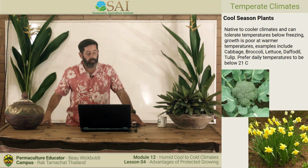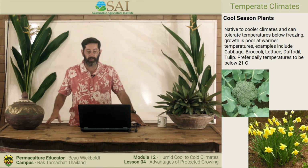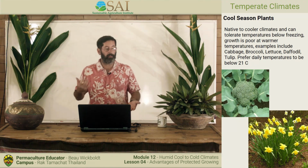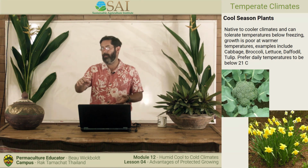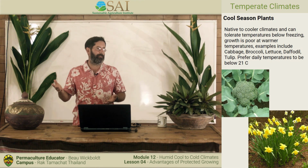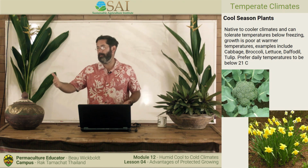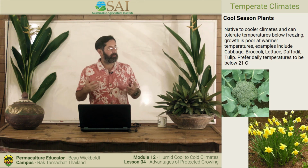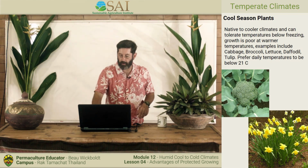So native to colder climates, we see what we could describe as cold season plants, and they tolerate temperatures below freezing. Growth is poor at warmer temperatures, including cabbage, broccoli, lettuce, daffodil, tulip. So I can grow any of these here, but they all come out very poor, or what I would consider not very great or edible. They're really small. A lot of times they come out bitter or don't come out right. They look deformed. So these are the concept of temperate plants, cold plants versus tropical plants, and these are the things that are hard to grow.